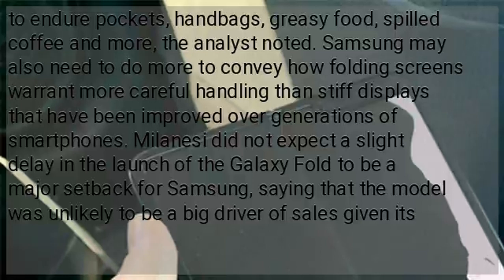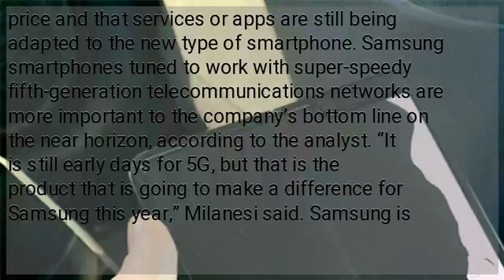Milanesi did not expect a slight delay in the launch of the Galaxy Fold to be a major setback for Samsung, saying that the model was unlikely to be a big driver of sales given its price and that services or apps are still being adapted to the new type of smartphone. Samsung smartphones tuned to work with super-speedy 5th-generation telecommunications networks are more important to the company's bottom line on the near horizon, according to the analyst. "It is still early days for 5G, but that is the product that is going to make a difference for Samsung this year," Milanesi said.